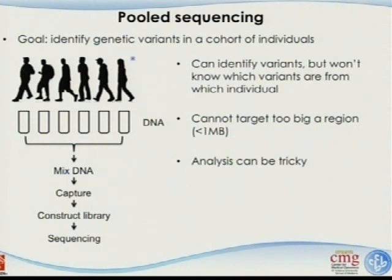And pooled sequencing is the most cost-effective and smart way of doing this, especially when the cost to prepare the library for the sequencing is still very high, okay? And I don't see that dropping very dramatically in the near future. So the goal here is to identify genetic variants in a cohort of individuals. I'm not going to see which variation is in which individual; rather, I will only see the genetic variation in the cohort, okay?